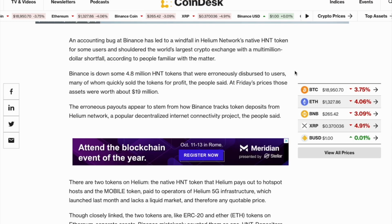So guys, the main issue here is there was a major mix-up between mobile tokens and HNT tokens. Of course, mobile tokens are valued significantly cheaper than the HNT tokens, and somewhere along the line, behind the scenes at Binance US, people deposited mobile tokens and were given HNT tokens.